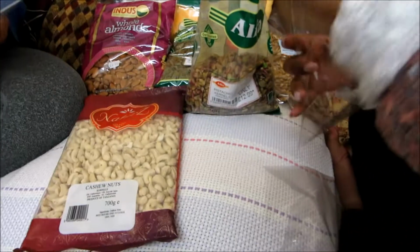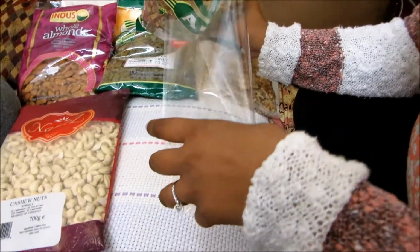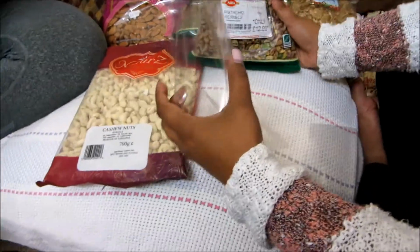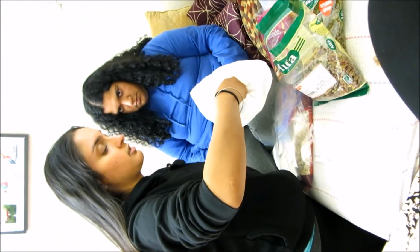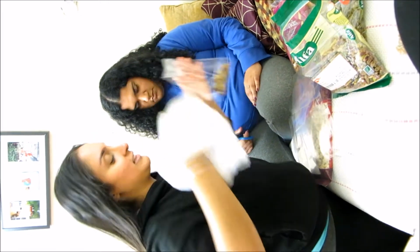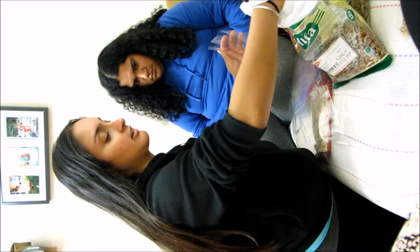So this is what we are doing with these little bags. Do you want to just have some gloves and fill them up? Yeah. Okay guys, so this is what we're going to do. Just grab some nuts and put it in the cellophane bags like this. I don't know why Gina's laughing. Okay, you can stop recording now. I just want to show you.